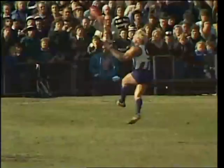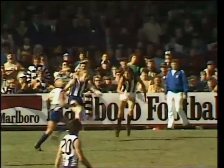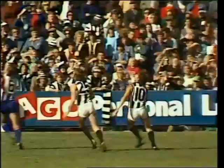Dench up towards halfback and the mark taken by Cable. Long handball by Cable. Finds Keith Gregg unattended on the wing. Gordon in pursuit. Greg goes one way, then the other. Gets around Gordon. Good football by the Brownlow medalist. Up towards half forwards. A very high kick into the breeze.